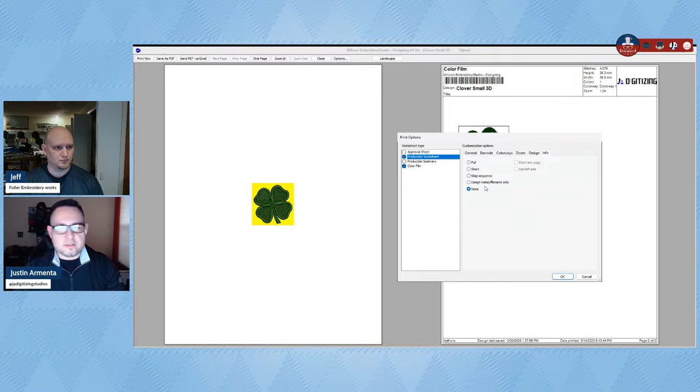I don't know why my screen's flickering. This is a new system that I don't have fully. It's not flickering for us, interestingly. Really? Yeah. Huh. That's flickering for me. That's odd.